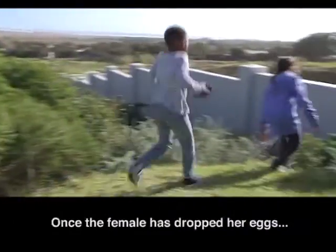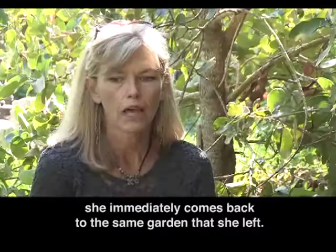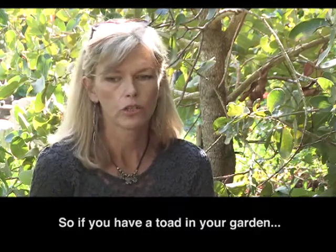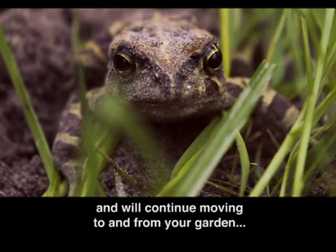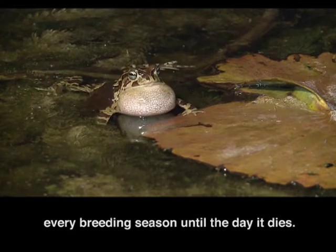Once the female has dropped her egg, she immediately comes back to the same garden that she left. We can tell that because the markings on their back are like fingerprints and they're completely unique. So if you have a toad in your garden, you should feel very, very lucky because it's chosen your garden and will continue moving to and from your garden every breeding season until the day it dies.